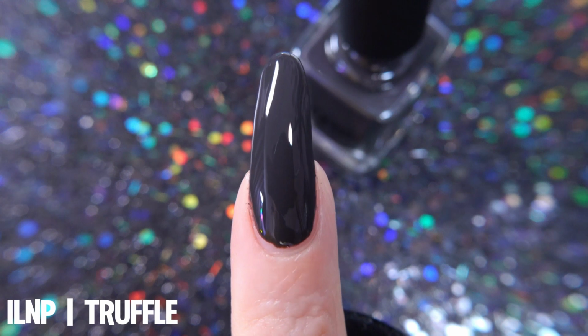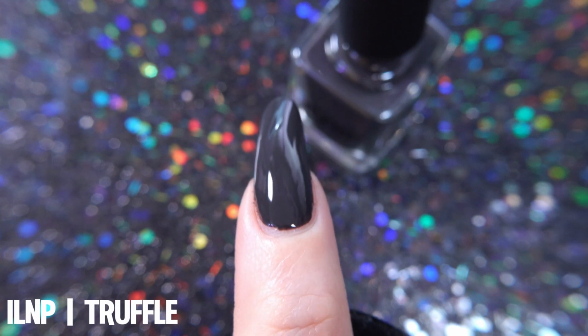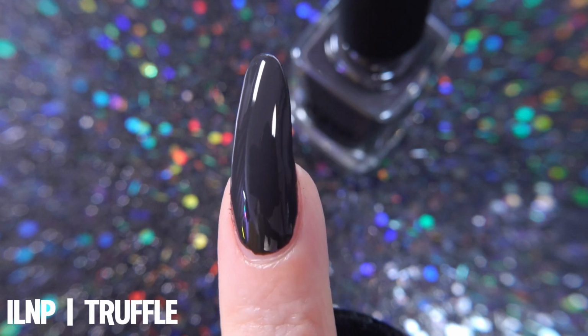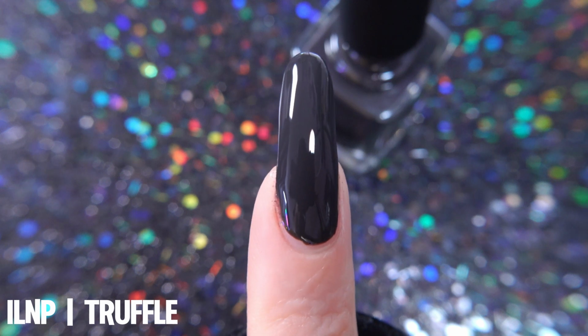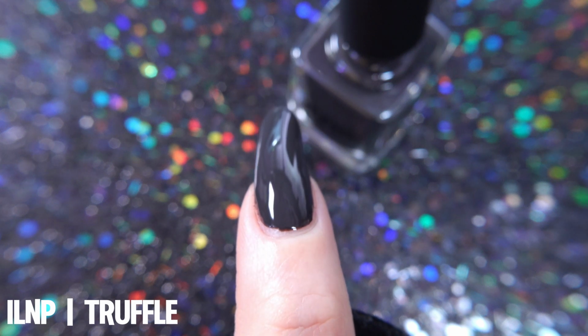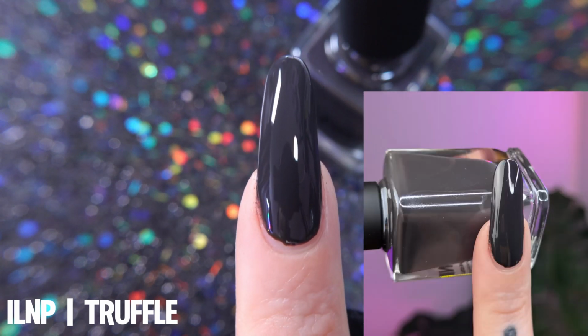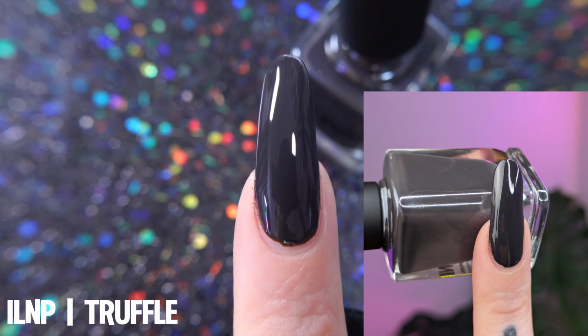You know those people who have like dark brown hair that can look black? This is like the nail polish version of that hair color. The formula has the typical excellence that we expect from ILNP, but do keep in mind that this polish dries down noticeably darker than how it looks in the bottle, or at least that was my experience.